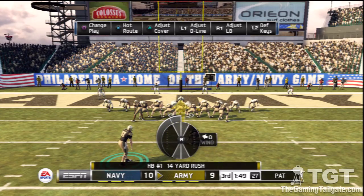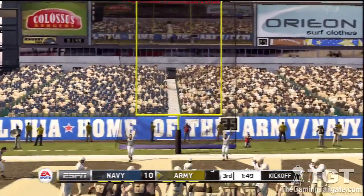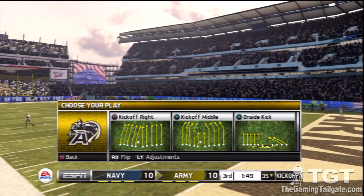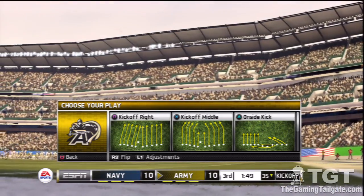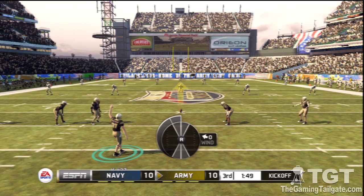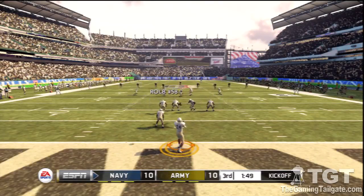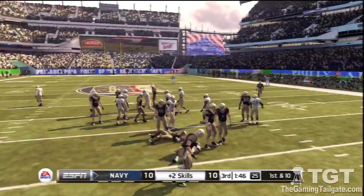They'll line up for the extra point in an attempt to tie the game. And he adds the extra point. Army lines up for the kickoff. Nice kick, plenty of distance. He's to the 10. He gets out to about the 22-yard line.